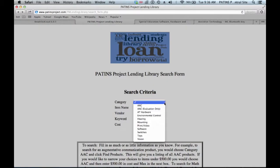Again, we can go by categories. We've got AAC and AAC evaluation, hardware, software, hearing, toys and vision, and so forth. Or you can do a keyword, or if you know a vendor that you want to look for specific stuff from, it may be Enabling Devices, or J.R. Cooper. Or you can go in and do a maximum cost. If you know that you can only spend maybe $500, it'll also isolate those things that are $500 or less. So just a nice way to go in and take a look at what we have available.